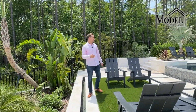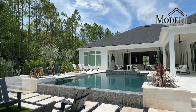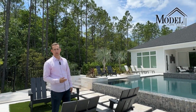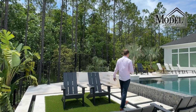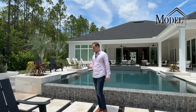And a pool like this, to put in perspective, is probably a $200,000 to $300,000 pool. But sometimes to have that pool to differentiate yourself from everyone else, it could be worth it. I can tell you this, I like it. Now, as we continue to move forward, that really is going to kind of wrap it up.